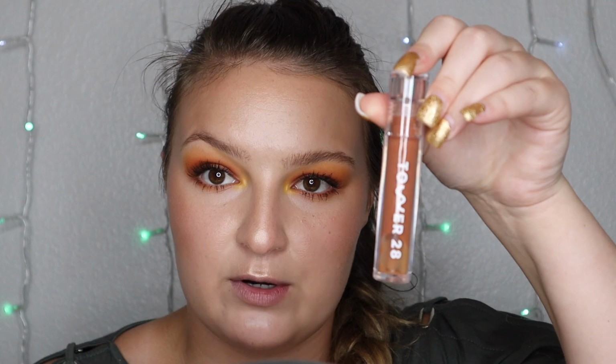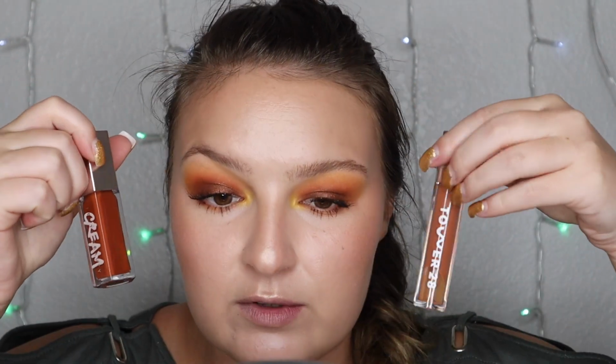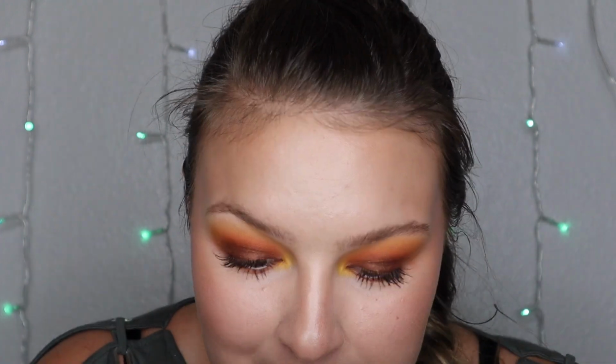Okay, so for lips, I'm kind of looking at two different glosses. I've got the Tower 28 in the shade Cashew. I haven't used this in quite a while. And then I've got the Fenty Beauty Creme in the shade Cookie Jar, which both of them look pretty good for this look. I think I'm leaning towards the Tower 28 one. And I think for a lip liner, I'm going to use this ColourPop Lippy Pencil. This is in the shade Beeper. Okay, so that's a lot more mauve than brown, and I really want a brown one. We're gonna try a different one, still ColourPop, but this is in the shade CTRL, Control.